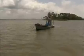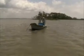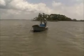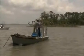Oystermen don't wear suits anymore out on the water, but the decidedly low-tech method of getting the oysters off the floor of this shallow bay hasn't changed much. Kendall uses large wooden-handled tongs to rake up the oysters. And after 25 years, he's got it down pretty well. Basically what you do, you push down on it, pull in and up. Basically one motion. Push down on it, pull in and up. Let's just say he makes it look easy.